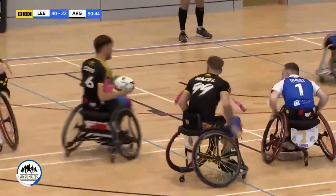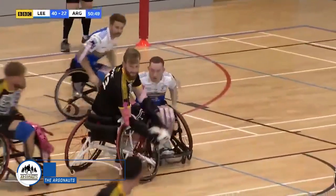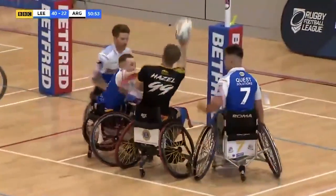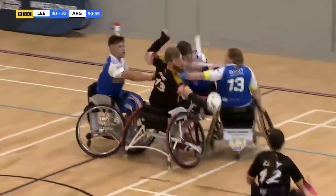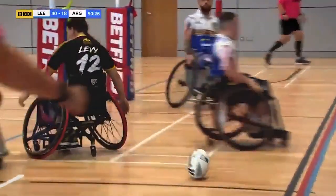Try two, and this comes from the Challenge Cup final between the Argonauts Skeleton Army and Leeds. It was Leeds who won it, but the Argonauts with one of the most eye-catching tries of this enthralling competition. Freya Levy is the one on the end of this to score.